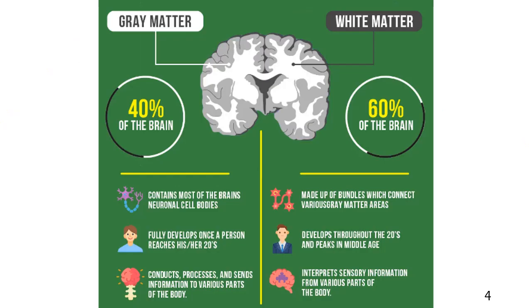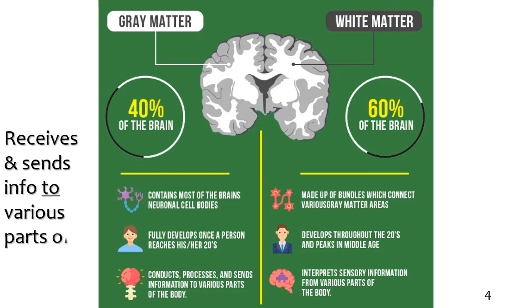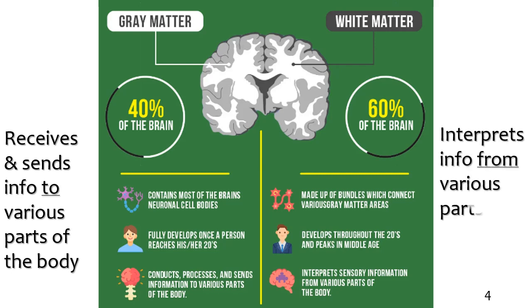The brain is made up of gray matter and white matter. White matter is made up of nerve fibers, and gray matter is made up of cell bodies. Gray matter receives incoming information and regulates the outgoing information. On the other hand, white matter serves to transmit signals to other regions of the brain, the spinal cord, and the rest of the body.